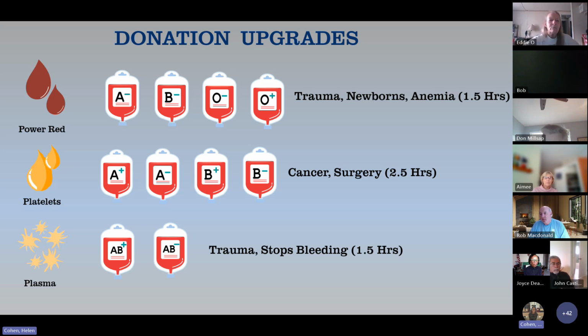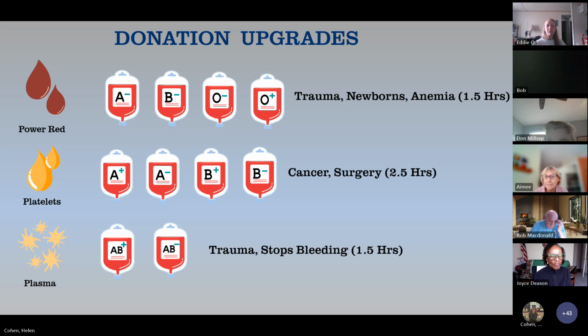For Power Red, we're going to start with Power Red that serves trauma victims, newborns, and anemia. O negative. Okay. Rebecca, do you have some in the chat? O positive, O negative, A negative, B negative, O positive, O negative, A negative, and A positive. All right, are you ready for the answer? Here we go. We got A negative, B negative, O negative, and O positive. Did we have any winners on that one? We didn't have losers, that's for sure.